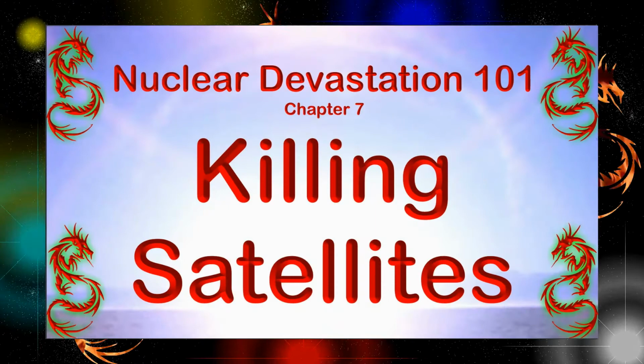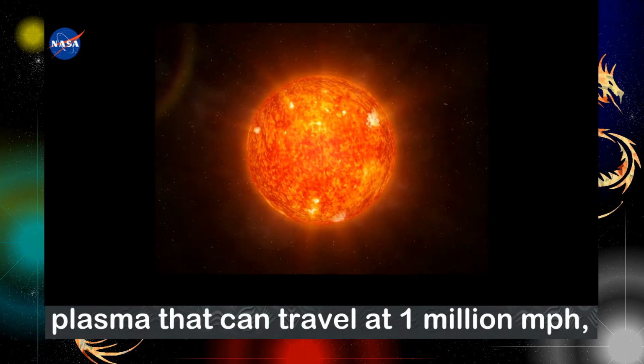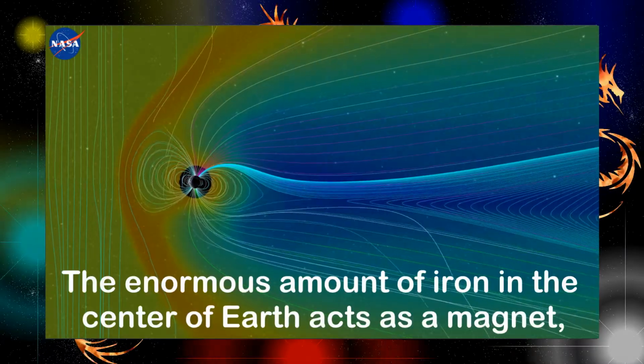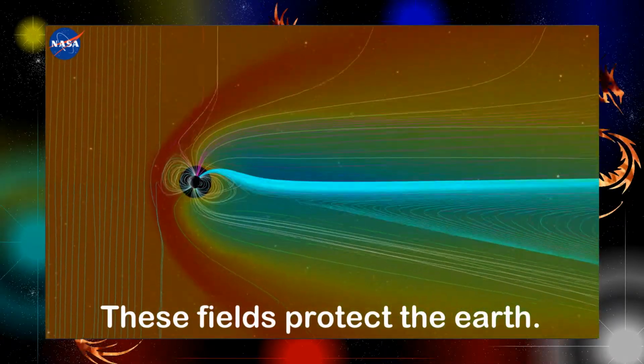Killing satellites. The Sun is constantly spewing out plasma that can travel at 1 million miles per hour, reaching the Earth very quickly and potentially causing a great deal of damage. The enormous amount of iron in the center of Earth acts as a magnet, generating magnetic fields. These fields protect the Earth.